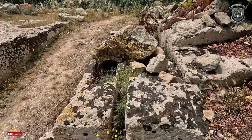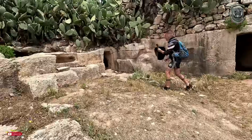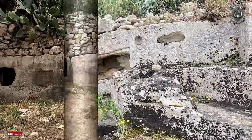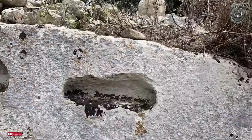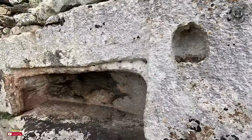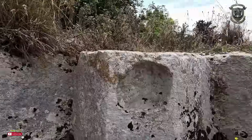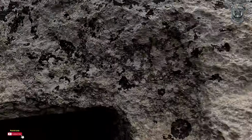Now again, going back to services, I keep seeing these channel marks everywhere. Now I don't know if it's to collect the rainwater naturally or what, I'm not sure, but we'll work it out. So going back to these, I do not believe these were tombs for little babies. No way. Look at the size of that. No way you're fitting a baby in there. Maybe some sort of lighting went in there, and maybe that was for outside storage. Again, only my opinion.